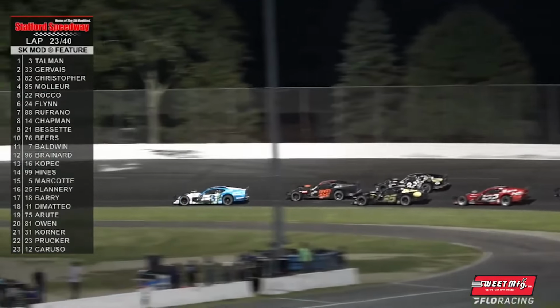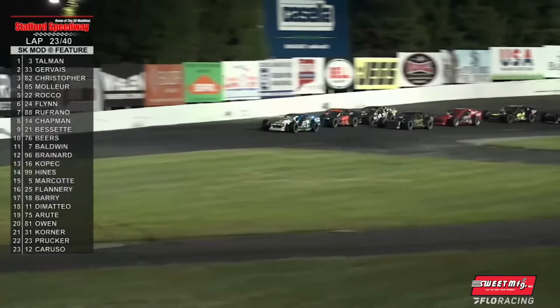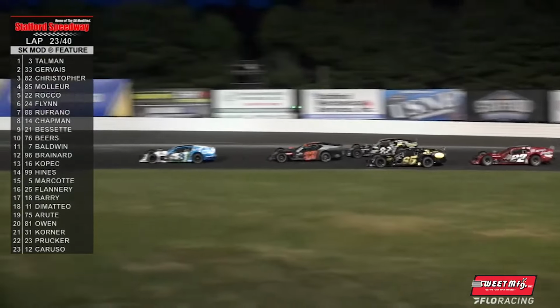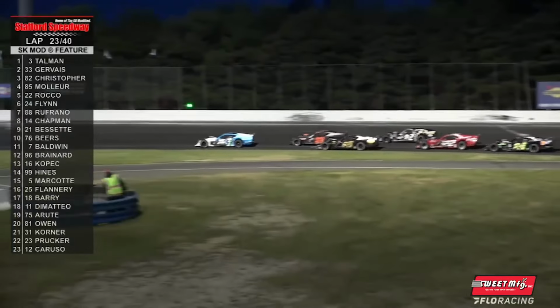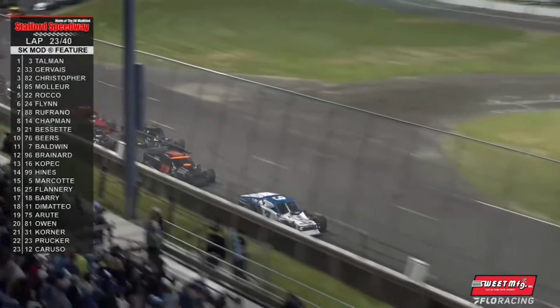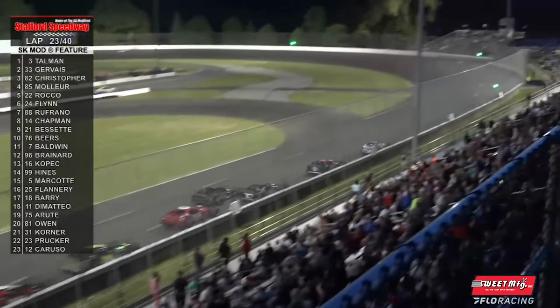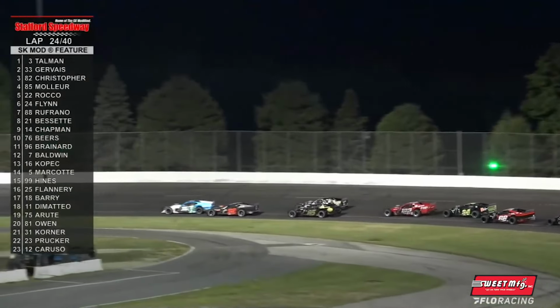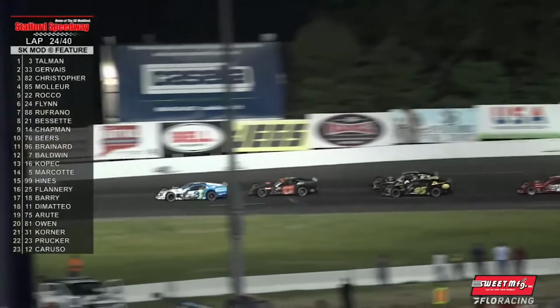Talman doing a great job of guarding his spot and taking advantage of the situation here. Troy Talman started the season with success on Sizzler Weekend. He's looking to carry it forth on the 4th of July. Moeller took a look under Jarvis for second, actually kicked up some dirt, had to back off. Now Jarvis is right on the 3's back bumper.